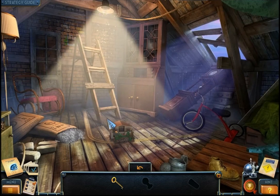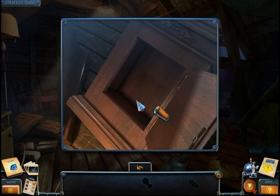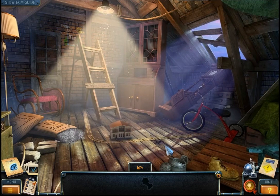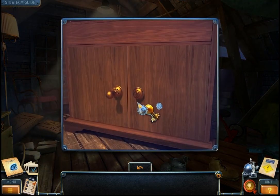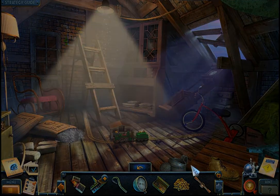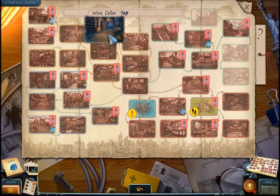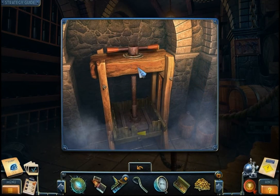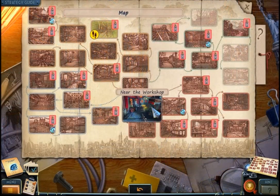Key. Something needed the key. That one. We've got battery. There you go. What'd you get? We need one of them for that one. Wine press handle. We need that in there. What we got? Coloured paper. Yes.